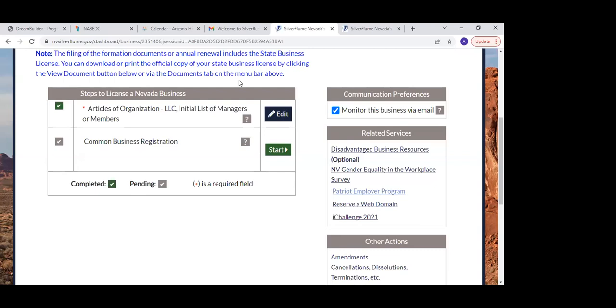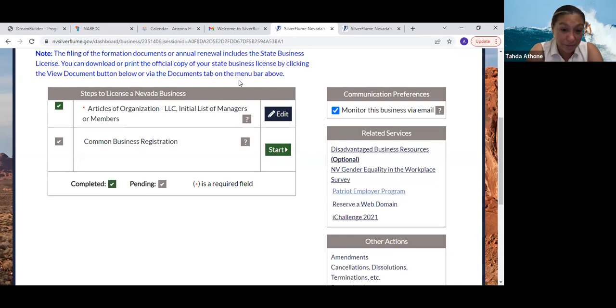Okay, in the future, if I start selling books and pens and notebooks, then I would have to charge taxes on that stuff. Yep, you have to charge sales tax. And I would have to apply for this. Yes, yes. And you would want to come back and apply for that license.